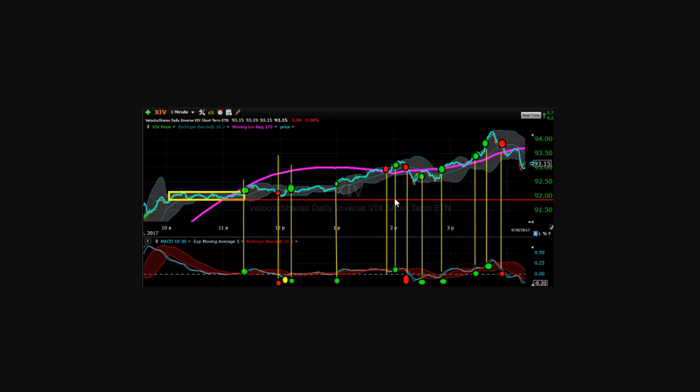Last one I want to take a look at is the implementation of this MACD histogram on the 10, 30, and 5, and how it correlates to the RLCO patterns above. So we're looking at XIV on 1 minute, so I want you to note the gap up, and then a sideways quiet channel and a Z3 pinch, and that corresponds to this breakout.